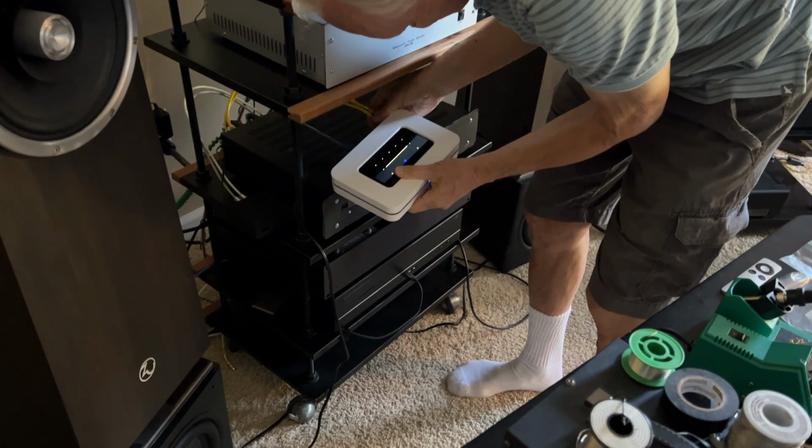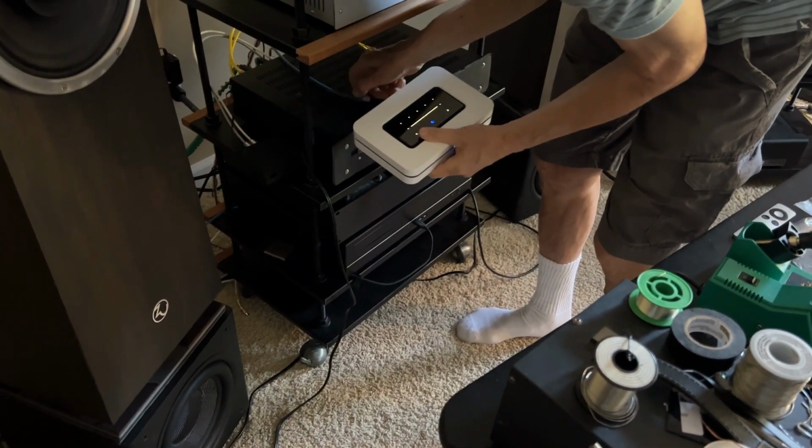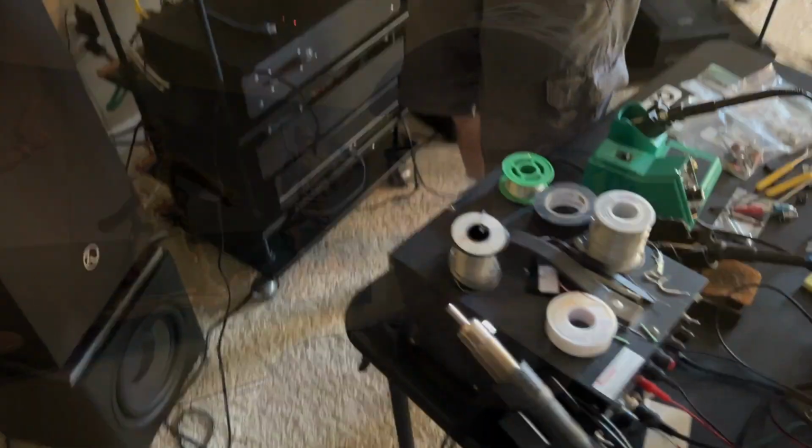All that was left to do is to disconnect the Node from his system and for me to take it home. And you know, I really missed using this over the past week.